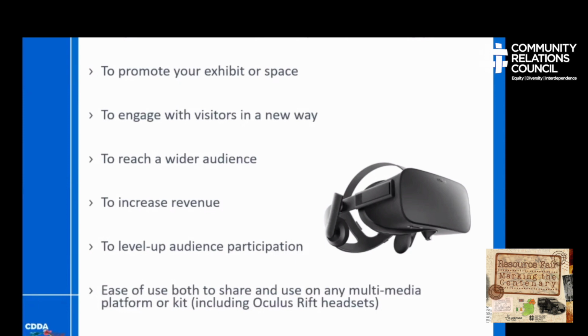Marketing is vital, whether it's in analog or digital forms, but bringing your offering online will hopefully reach a wider audience and has the possibility to increase revenue, with your tour possibly being placed behind a paywall. This tool might also give the older person an opportunity to level up their skills and participate in new ways. Also, once your tour has been created, you can share it easily on any multimedia platform. And lastly, you will have created a digital legacy of your exhibit or space.